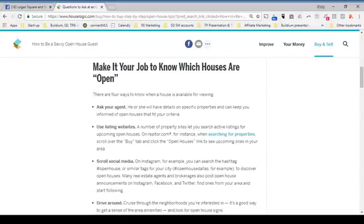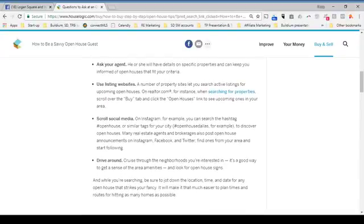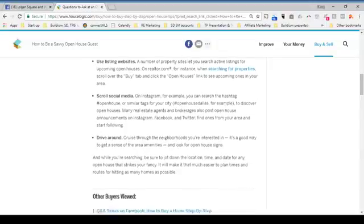Make it your job to know which houses are open. There are 4 ways to know when a house is available for viewing. Ask your agent. He or she will have details on specific properties and can keep you informed of open houses that fit your criteria. Use listing websites.